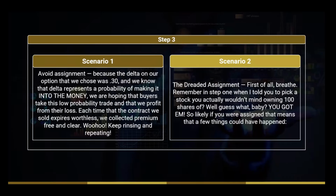We're hoping that buyers take this low probability trade and they just degen their whole portfolio into it. And we just collect that premium, pick out Rolls-Royce interiors, and we eat a really big, thick tomahawk steak on a brontosaurus bone for dinner. We love it. Each time that the contract we sold expires worthless, we collect that premium free and clear. And, like I said, we go to the beach. We have a good time.